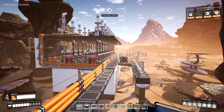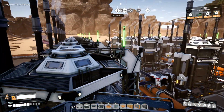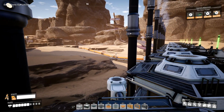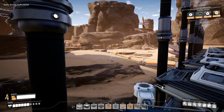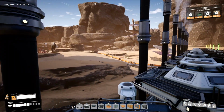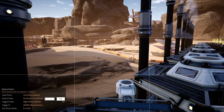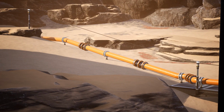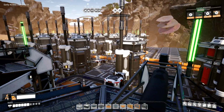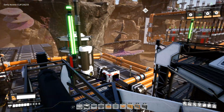So all of this setup nets you 300 of each of those resources per minute off of one single oil pipe. That's right, just one 300 oil pipe. It's kind of crazy, that supplies all the oil needed for this whole refinery. It's pretty cool. But, I mean, you can just see how much setup this is.